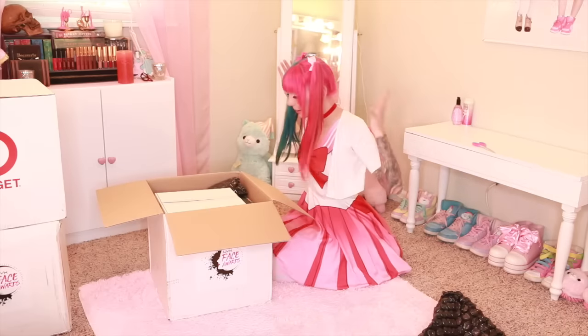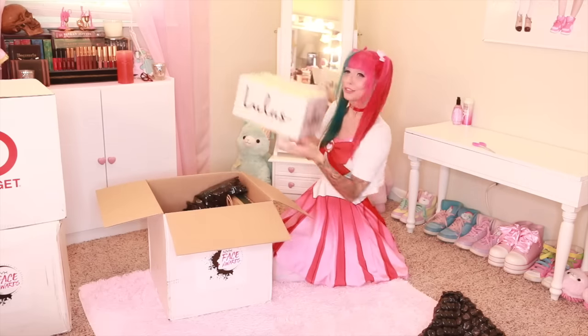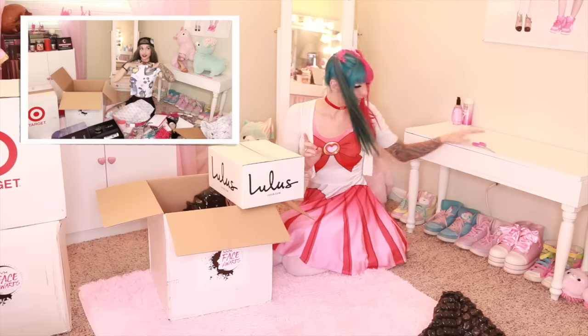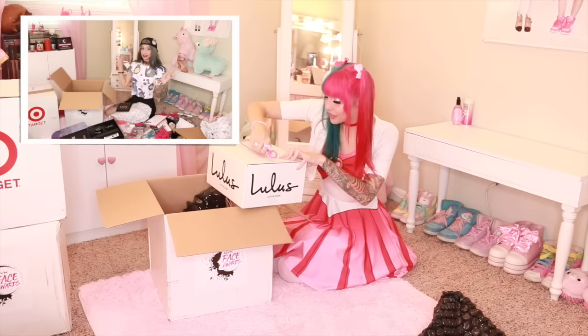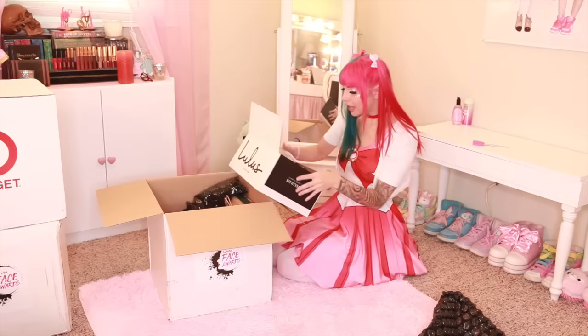Okay, next thing. This big white box is staring at me. It is from Lulu's. I actually wore the choker that I got from Lulu's in the last box out to dinner last night, and it was very, very cute, and I got lots of compliments on it. Okay, opening the Lulu's box.